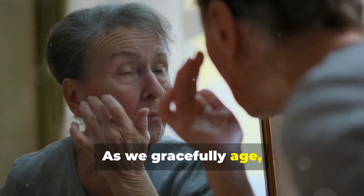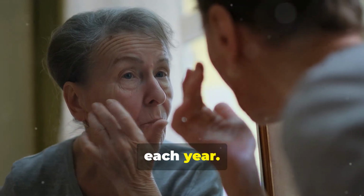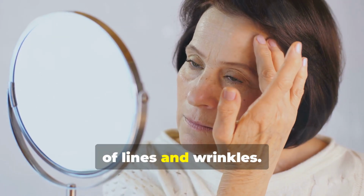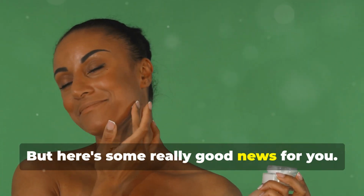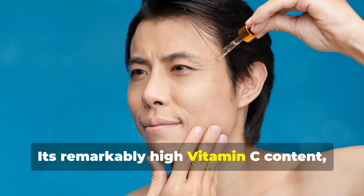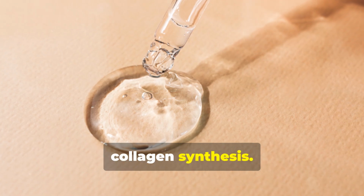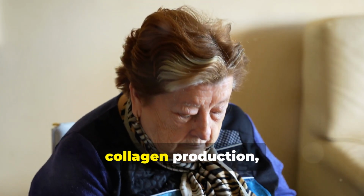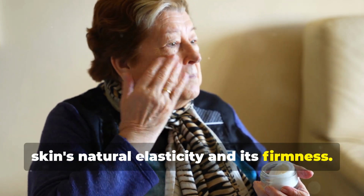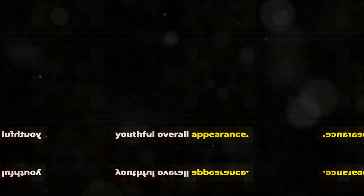As we gracefully age, our body's natural collagen production unfortunately starts to gradually decline each year. This natural decline often leads to sagging skin and the unwelcome formation of lines and wrinkles. But here's some really good news for you. The amazing rose hip can genuinely help. Its remarkably high vitamin C content, as we discussed, is absolutely essential for effective collagen synthesis. By actively stimulating your body's collagen production, rose hip helps you to maintain your skin's natural elasticity and its firmness. This directly means fewer visible wrinkles and a more vibrant, youthful overall appearance.